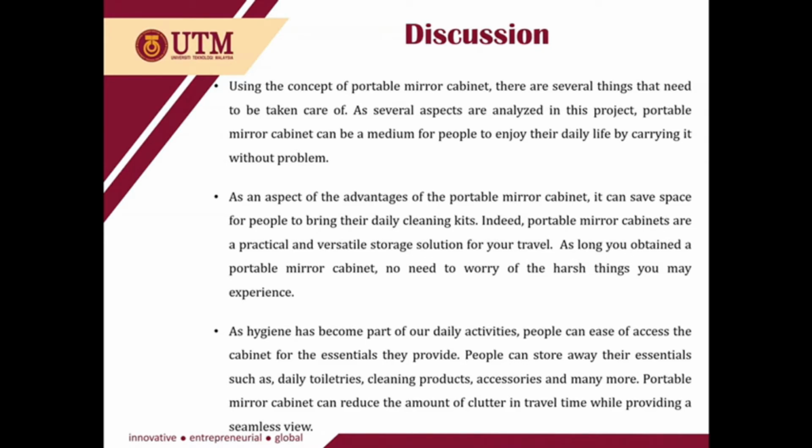As hygiene has become part of our daily activities, people can easily access the cabinet for the essentials they provide. People can store away their essentials such as daily toiletries, cleaning products, accessories, and many more. Portable mirror cabinet can reduce the amount of clutter in travel time while providing a seamless view.